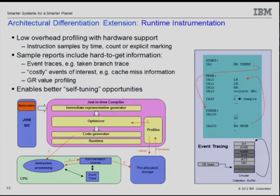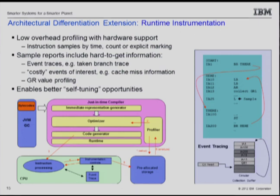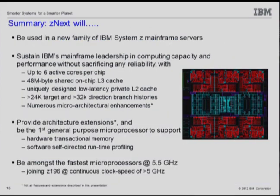We will track branches, for example, taken branches across the code in a buffer, and then we can report the taken branches as a taken branch trace. We can report GPR values. We can report things like we have missed on this cache, or missed cache on this level or this instruction. So we'll provide different kinds of information back to the JIT environment. And by doing that, they should be able to utilize this information to better tune their code. This is still in development from the code side, so we don't have much to show.